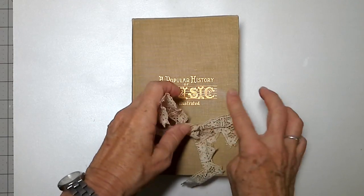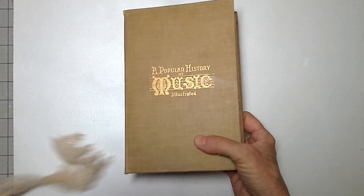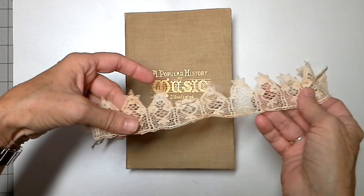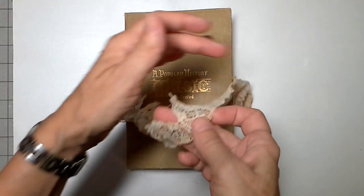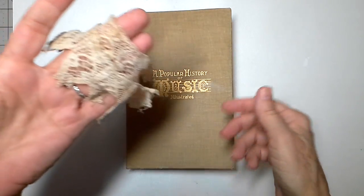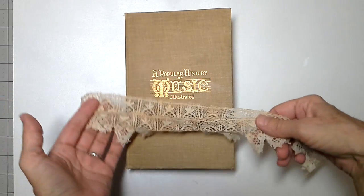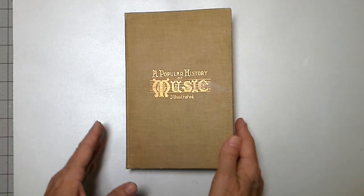It is tied. I did not do a closure, my friends. It is just tied with a piece of crazy, beautiful, aged, shabby lace. And this is from our friend Carol. This is from her husband's great aunt's sewing box. So it is a good, big piece of crazy, gorgeous lace. Oh my goodness, it just seemed to really want to go with this ephemera collection.